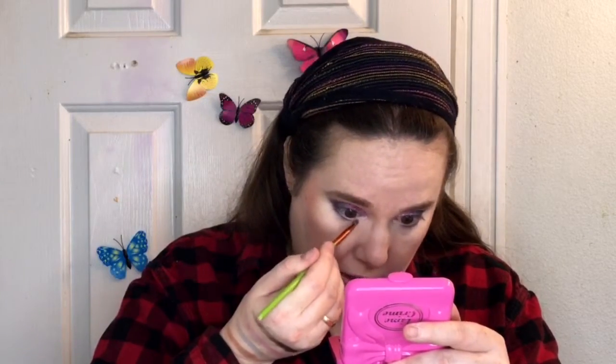So pretty. And then I'm going to take Moon Bay, which is this intense light purpley shimmer right there, on a tiny little brush in towards my inner corner. Putting it up onto my tear duct.